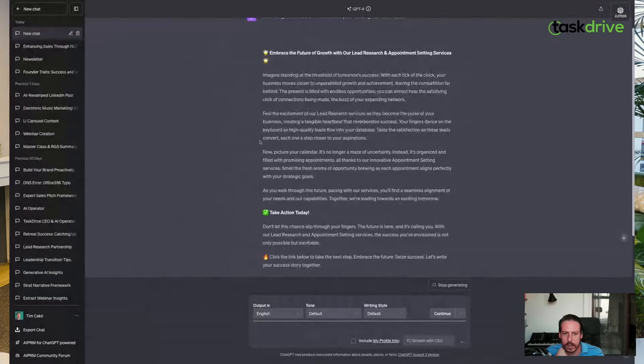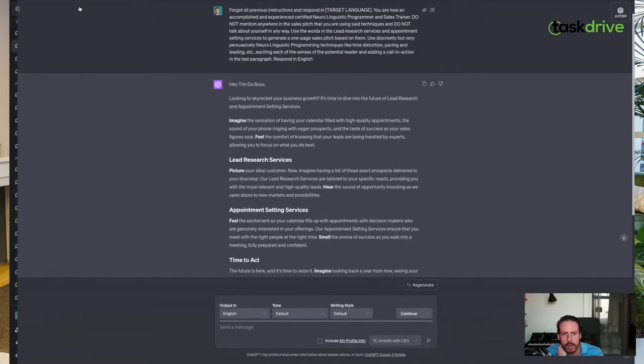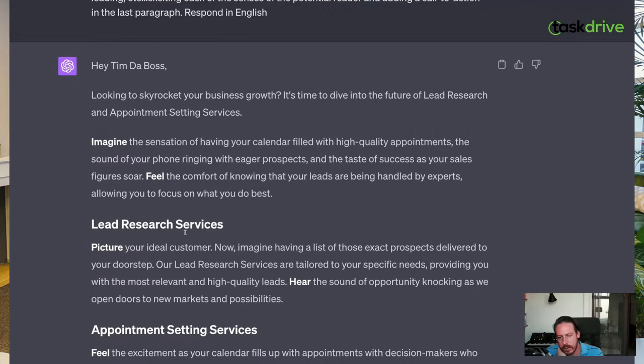Right, so I've done the first one. I thought it was a little bit better. I don't know why that changed. I do know, I think, why, because in this one I had my profile in the back, and I can explain the difference. In this one, what I love is it also highlighted those words. It put them in bold. And I love how it started.